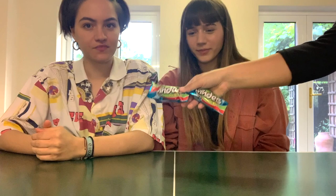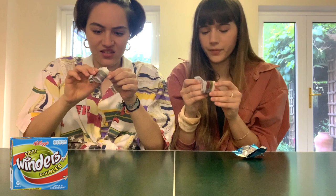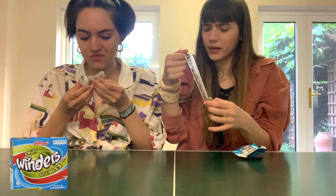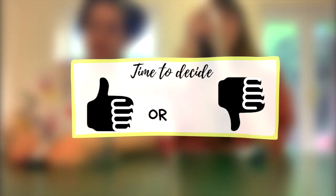The next one, fruit winders. Oh, it smells good. How do you eat it? It's so weird. Apple and strawberry. I don't want to try that. But how do you make it? It's so weird. That's disgusting. It's not that bad. I don't like it, but it's like noodles. Ew! No, not at all.